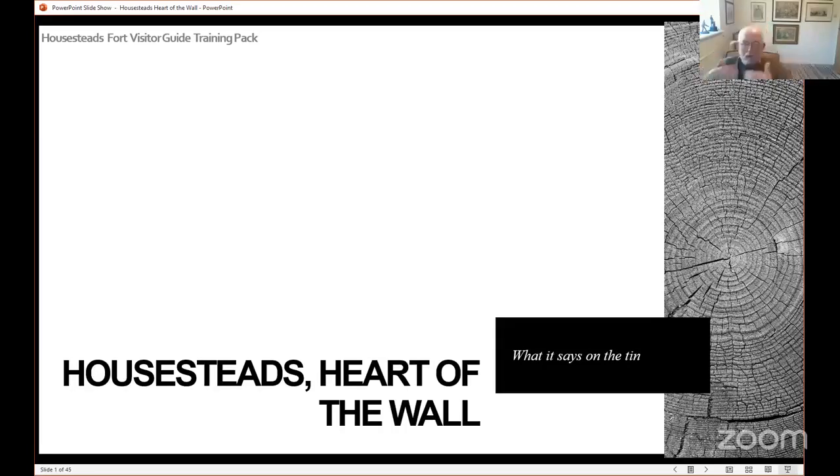The aim of the presentation is about Housesteads. It's the fort I do my tour guiding on. It's been done in PowerPoint. There are quite a lot of slides, but we're only going to go through a few because, as Anissa has already said, once you start to learn about the wall and the forts and all the rest of it, there is just so much, it's just unreal.